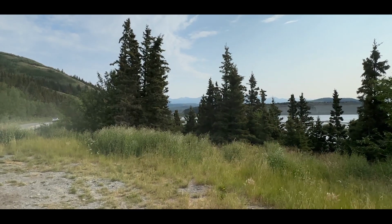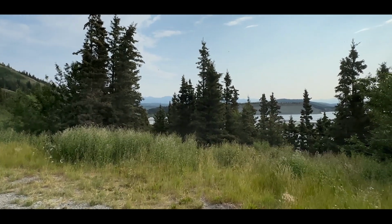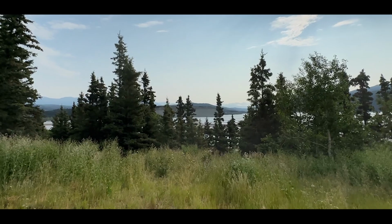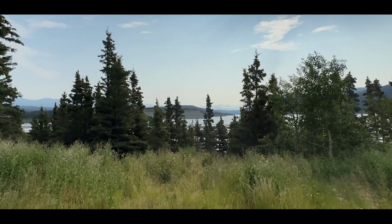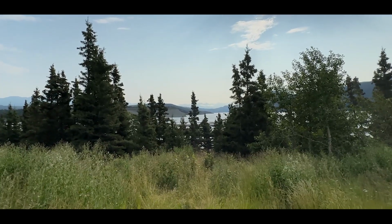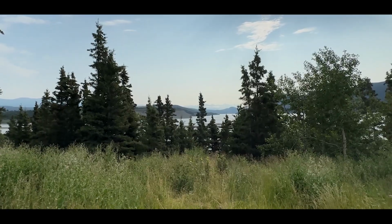Yeah, you can see the dust in the air. But we weren't here all day yesterday, so everything was shut up. And we're about to leave here in a little bit to head up the road. What a view. What a view. Fantastic.